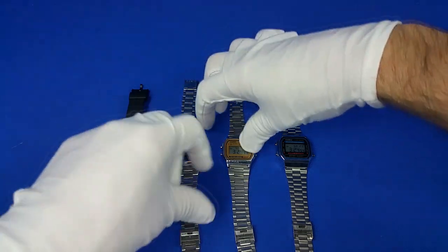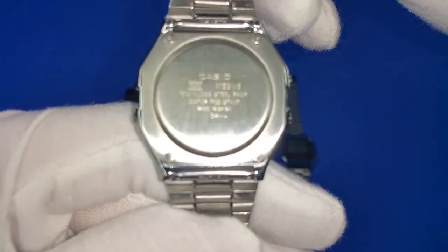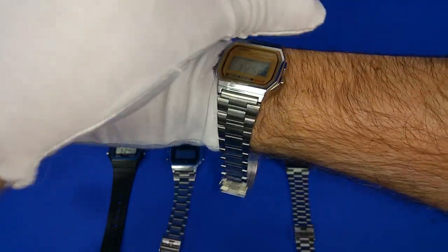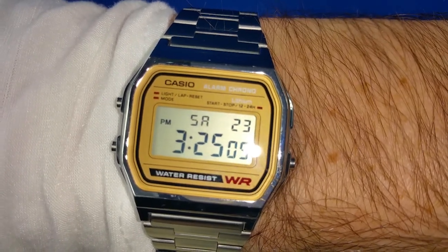The next one over here. This one is the A158WE. Okay. Same functions as all the other ones as well, just a different color than that other one. That's the only difference between that one and the one I just showed you.